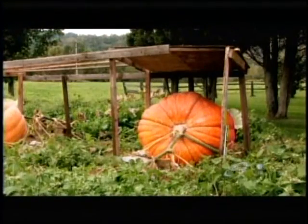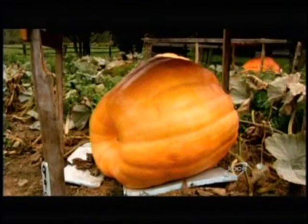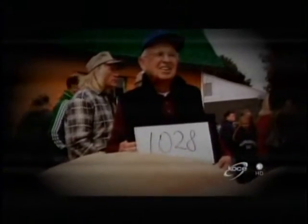Of course, we know the world record is 1,460 something. I'm not looking for that, but if we could get one that weighed over 1,000 pounds, mission accomplished. So the winner today, the largest, heaviest pumpkin is Mr. Potter.